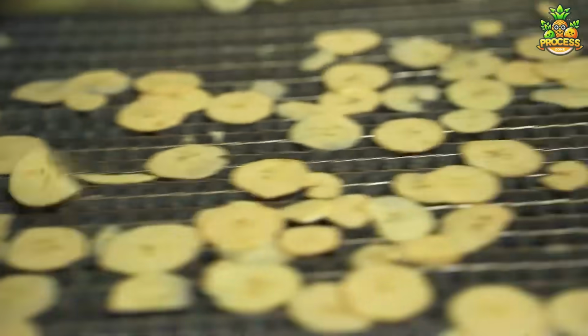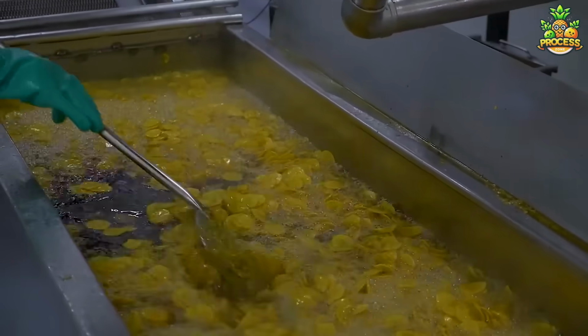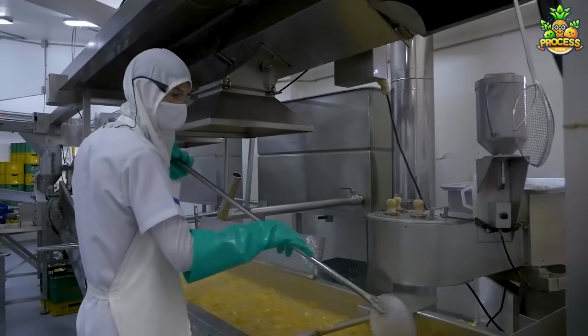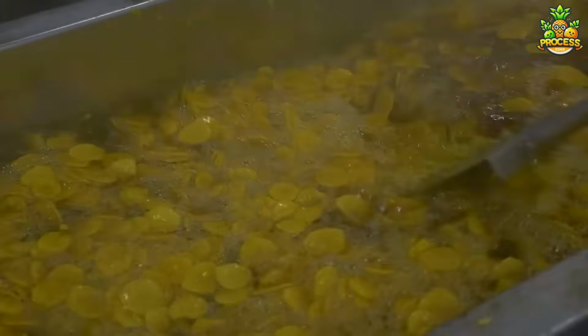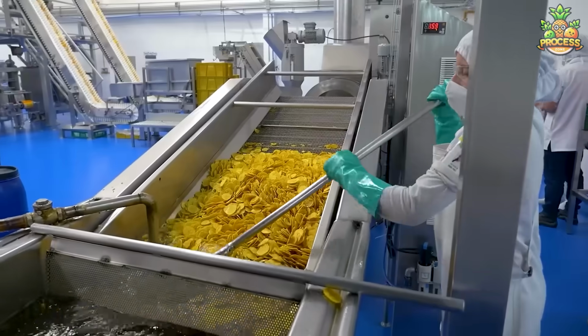After a wash bath, these slices are checked to make sure it's just the right thickness. The hot oil makes them crunchy and delicious, and of course, the crew rocks face masks and gloves to stay safe.